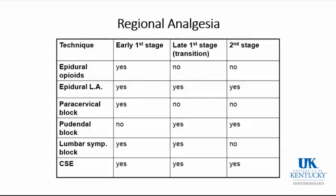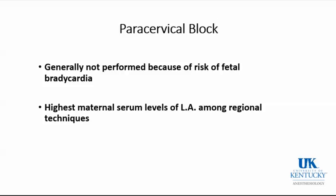We don't have a lot of time, but this just shows you, because there have been questions asking you specifically what techniques will treat which parts of labor pain. You can just take a look at this at your leisure in terms of which different blocks are effective for the first stage, second stage of labor. Paracervical block, as I mentioned, we generally don't perform because of its risk of fetal bradycardia. Among all the regional techniques that we can consider using, you're going to see the highest maternal serum levels of local anesthetic with a paracervical block.